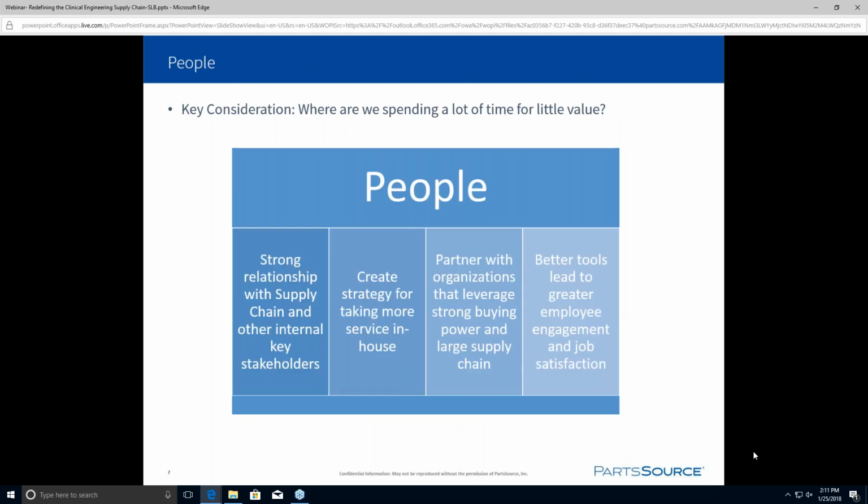So the first item that we're going to touch on today is people. In the clinical engineering industry, our largest asset is our people. Without the proper resources, we wouldn't be able to respond when equipment is down and impacting patient care. We couldn't perform vital preventive maintenance to ensure smooth functioning equipment.